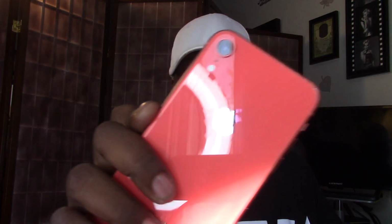This is pink. I'm looking at it right now and it's kind of peachy. I see no orange. This is a pink phone. That's just my conclusion. I'm cool with that. I'm fine with it. It's a different color. I'm strong enough in my manhood to rock a pink phone. That's why I picked up the clear case.